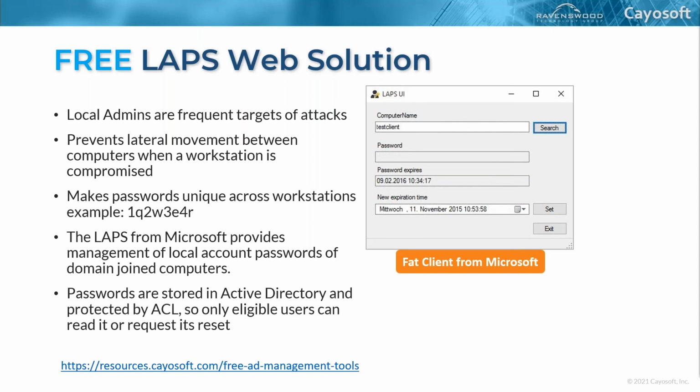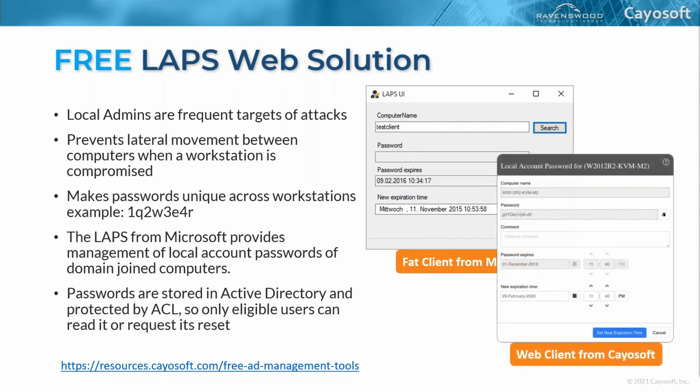In our solution, we actually thought this was such a cool thing to do that we extended it with a web version, and this is free. It's a free part of our offerings. You just have to install our solution, and off to the races you go. And this allows you then to access those passwords when needed through role-based delegation and through a web portal, so that you don't necessarily have to install that LAPS app on your local machine.